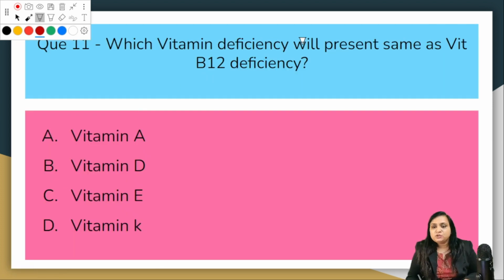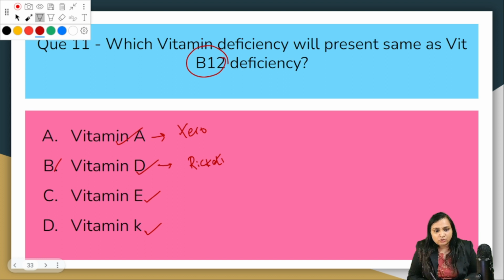Question number 11. Which vitamin deficiency will present the same as vitamin B12 deficiency? Your options are vitamin A, vitamin D, vitamin E or vitamin K. We all know vitamin A is related to the eye, so it can cause xerophthalmia and symptoms related to the eye, which is not related to B12. Vitamin D deficiency in pediatrics can cause rickets, so this is also out.